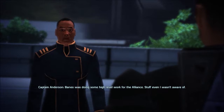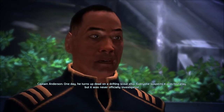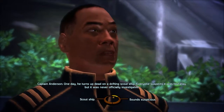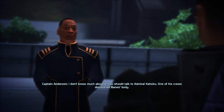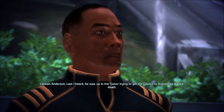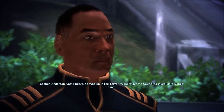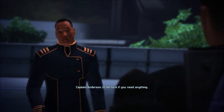Baines was doing some high-level work for the Alliance. Stuff even I wasn't aware of. One day he turns up dead on a drifting scout ship. Everyone suspects it was foul play, but it was never officially investigated. What can you tell me about the ship? I don't know much about it. You should talk to Admiral Kahoku. One of his crews discovered Baines' body. Any idea how to find him? Last I heard, he was up in the tower trying to get the Council to investigate Baines' death. Is there anything else, Commander? No, we're good. I'll be here if you need anything.